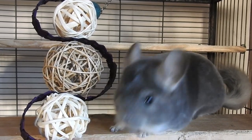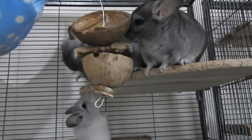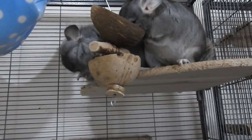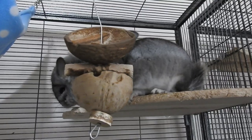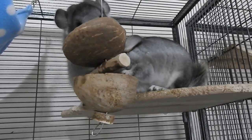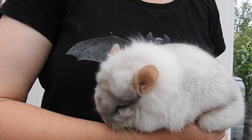If you want a toy that's going to last a bit longer, I would go for wooden toys because it takes a little bit longer for them to chew through them and actually destroy their boredom breakers. It will last you a bit longer. Obviously, they are meant to be destroyed by your chinchilla, but you want them to last a bit longer than 30 minutes or so. Also, you can make your own toys. They don't need to be extravagant.